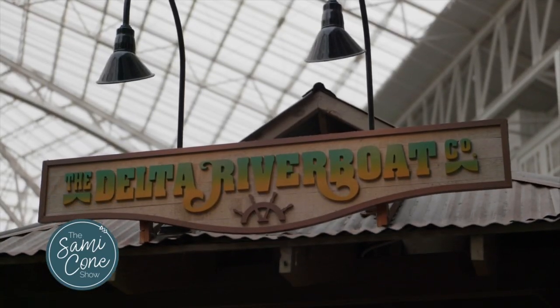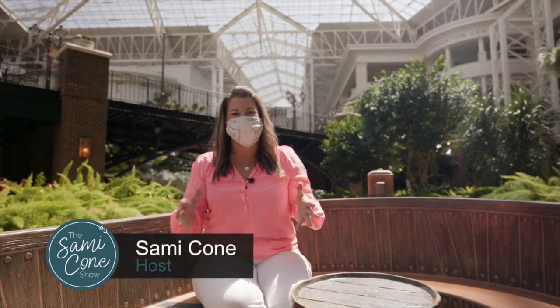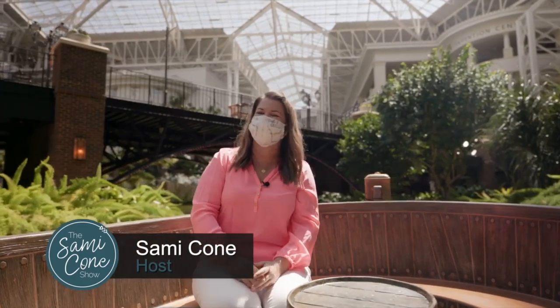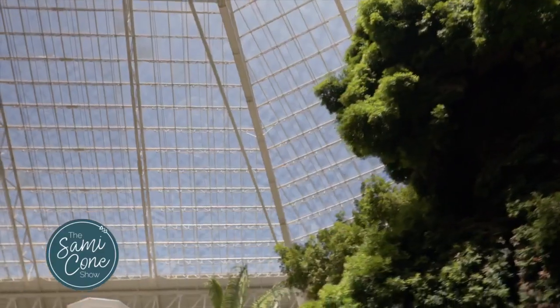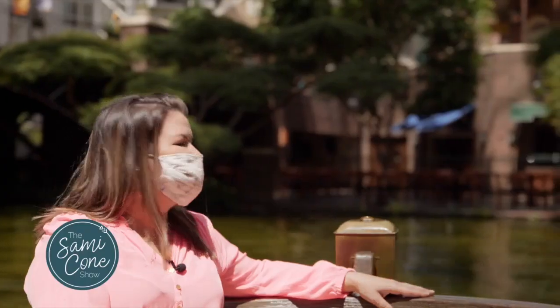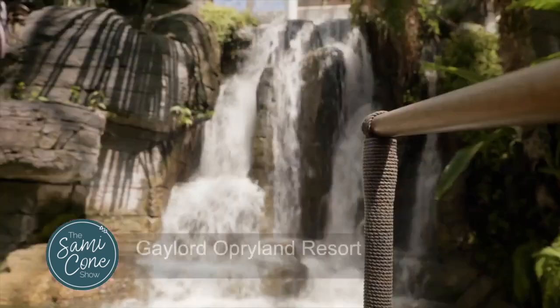I'm here on the Delta Flatboat Cruise, just one of the many family-friendly activities here at Gaylord Opryland Resort. You can see these beautiful atriums, 9 acres under glass here for everyone to enjoy.